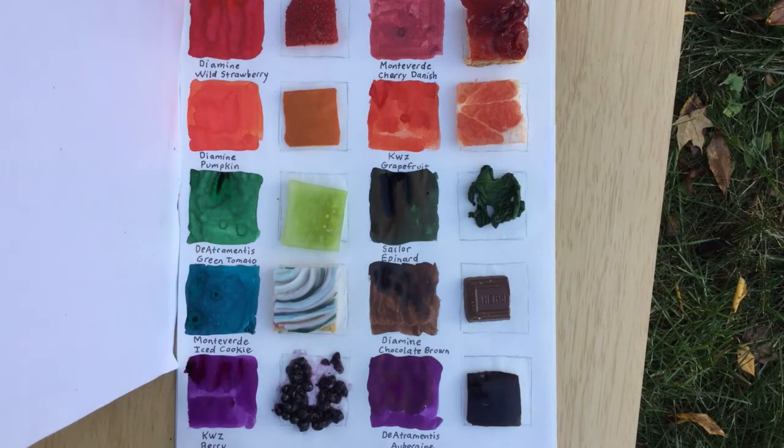How about strawberry? Strawberry is pretty good, better than most of the other ones did. And cherry Danish? Cherry Danish was also pretty close, but just too pale for the actual cherry Danish. But in the dark areas, maybe it did. Pumpkin. I always thought that Diamine Pumpkin was so pink, bright compared to real pumpkin. It is pink. Some pumpkins have really reddish, pinky tones, but this is not. That's like neon pumpkin.